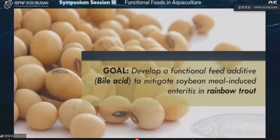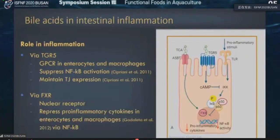Then we did another trial by using bile acid as a feed additive to mitigate enteritis in trout. Why did I choose bile acid? Because bile acid has an important role in inflammation. There are two pathways. The first pathway is through TGR5, the Takeda G protein coupled receptor, which is also called the bile acid receptor. What they do is, through the GPCR, the G protein coupled receptor, in development for the activation of macrophages. Okay, so if there is an inflammation, there is a chance these genes will be activated.